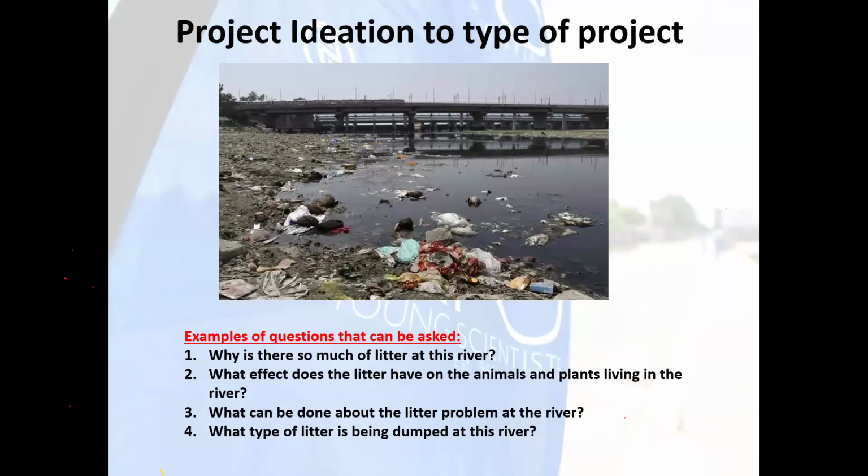To answer this question, I think it's earth sciences. Now we're talking about the type of project, not the category, right? Remember, there are 13 categories. When I say the word type of project, there's only 4 types. How many types of projects do we have? Four. How many categories do we have? 13. Right, now you got it.